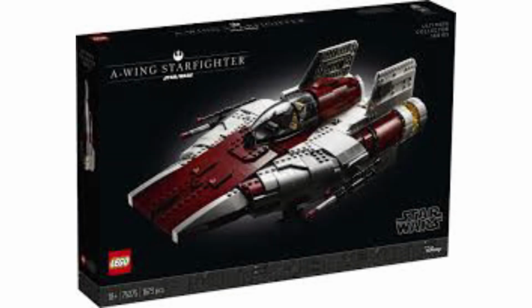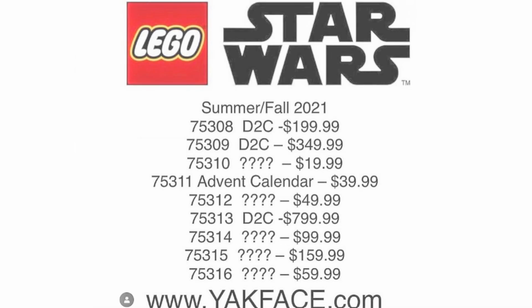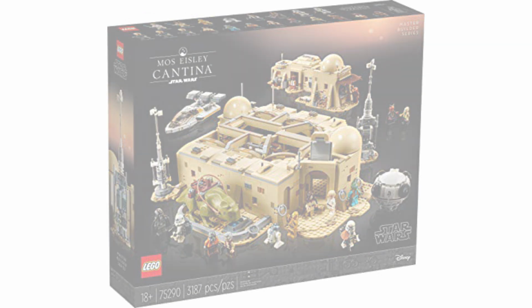So first up, we have set 75308 in place of what the A-Wing would be last year. It is $199. No idea what this is. Set 75309 is $350. Now, that spot was previously taken by the Mos Eisley Cantina last year. This is a direct-to-consumer set, meaning it will only be at the LEGO store, same as the previous one.